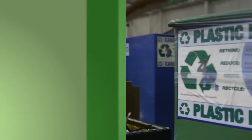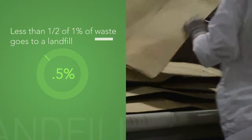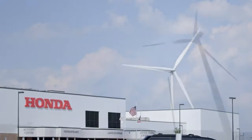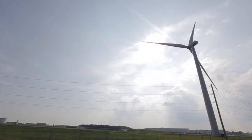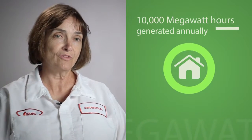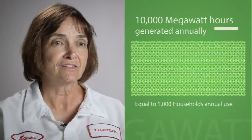There are also other environmental impacts that we pay attention to. Today, we're sending less than 1/2% of our total waste to any kind of a landfill. We're also starting to take steps to produce our own clean energy to continue to reduce greenhouse gas emissions. We've installed 2 wind turbines at the Ohio Transmission Plant site. The turbines generate approximately 10,000 megawatt hours of electricity annually, which is the equivalent of approximately 1,000 household annual energy use.